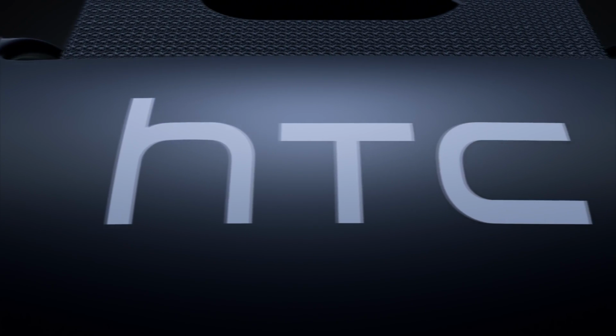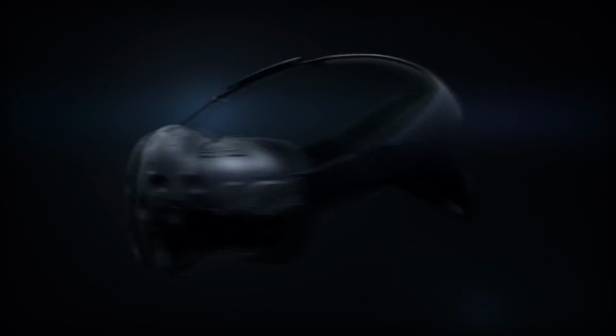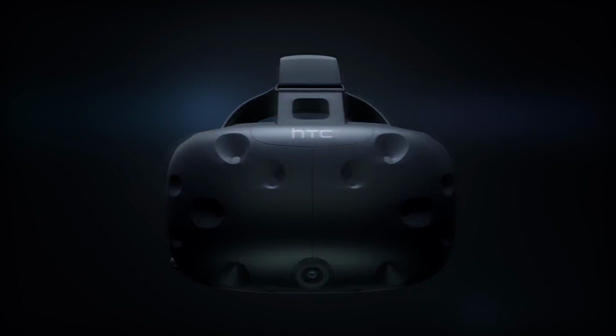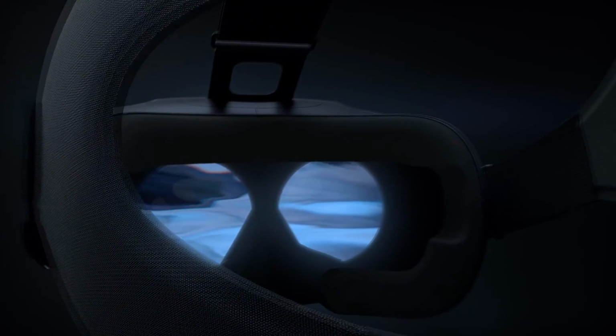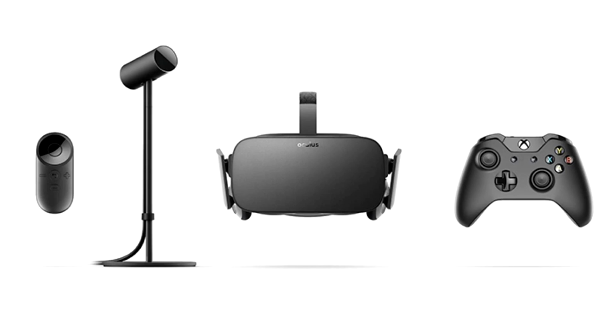Valve showcased the Lab at GDC 2016 as a sort of collection of VR demos that players could fool around with on release, like space shooter Zortex and tower defense title Longbow. No word on that demo for Portal VR, but there's still Star Wars Trials on Tatooine VR. Oculus Rift will cost $599 and comes with the headset, sensor, remote, Xbox One controller, and 2 free games. It's out on March 28th.